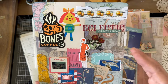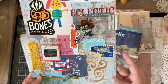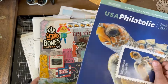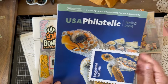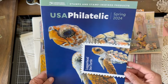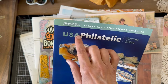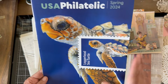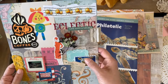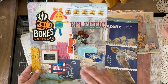And so then I began looking specifically for things that would match these things and also blend into the map. A friend of mine gave me this catalog recently, and I just liked those colors together. It's interesting, this sea turtle, that's kind of cool. And I love this greenish blue color and the gold. And so I decided to catch one of those stamps and then just started matching these colors.